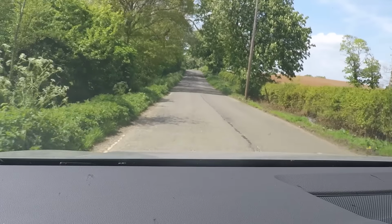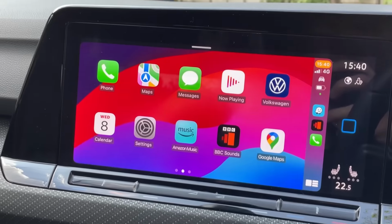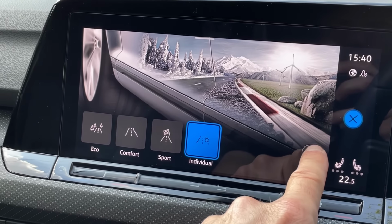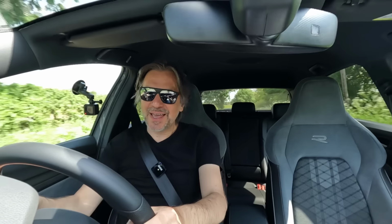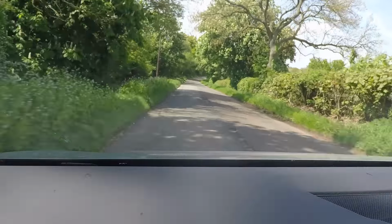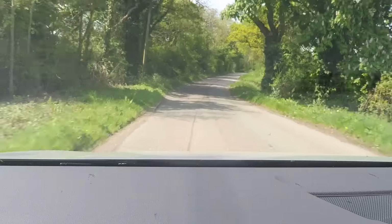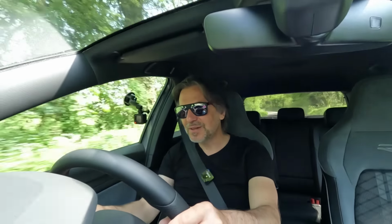So I thought we'd start this drive in Northamptonshire on a really rutted country road. We're in individual mode with everything in sport apart from the dampers, which are set in comfort. And I just want to demonstrate this car's remarkable compliance and its neutral handling. So normally I'd be dodging all these holes in the road in any car, even an up GTI, particularly an up GTI, which can bottom out a lot. In this car, it just glides over this pockmarked road. It's remarkable.